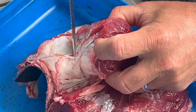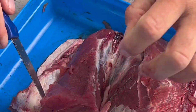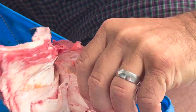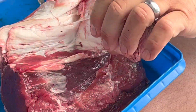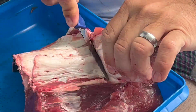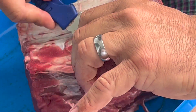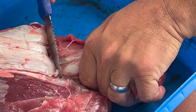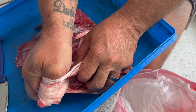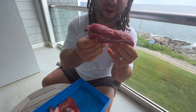All right, so let's separate this meat from the skin. So what I'm told is the reason they don't keep that tail meat is because it gets real stringy at the back of the tail. So they just discard it. Okay. All right, there we go. That's going to be our lunch.